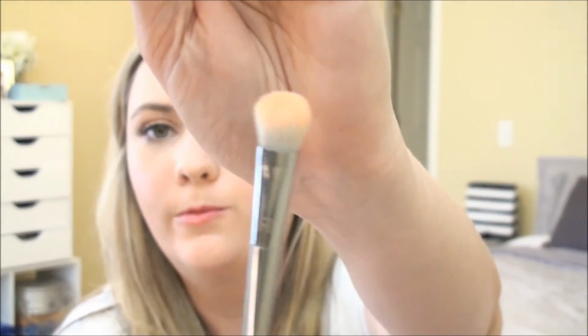The last three items in my Ride or Die tag are some eye makeup brushes. So I just purchased this one. I used some Ulta points for it. This is another Real Techniques brush. This is part of the Bold Metals collection, and this is just the number 200. It's just a big rounded eye brush.